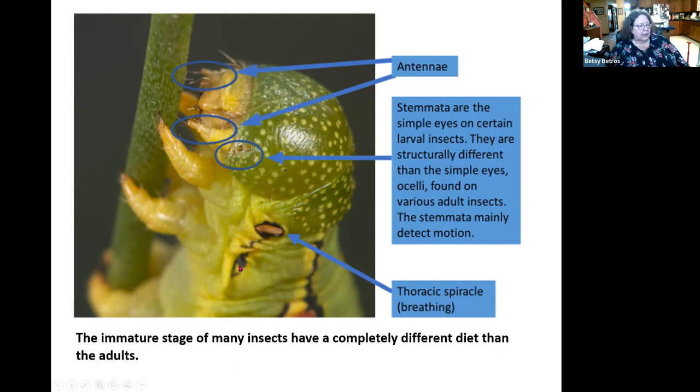Now, this happens to be a moth caterpillar, but it's a slide I had. It's a white line sphinx moth caterpillar. Little caterpillars have antennae. You probably can't see it, but there's an antenna there and here. And they also have these three little eyes. They aren't eyes that can focus on anything. They're mostly there to note motion, maybe dark and light. Because a caterpillar is not going to go anywhere in a hurry. So if some bird's coming down for it, it's not like it's going to run. So they have other ways to try to anticipate that.